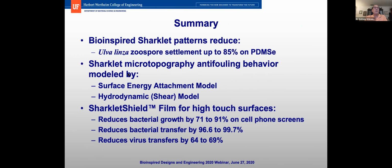So to summarize, the bioinspired Sharklet patterns do reduce the attachment of organisms. I've shown that many times. I presented you with the surface energy attachment model and supporting information. I hope you feel confident that it's a reasonable model. I've also introduced this new hydrodynamic shear model, which I think also supports it. And then finally, I pointed out that we get a reduction in bacterial growth by 71 to 90% on cell phone screens, for example. Bacterial transfer experiments of 96 to 99%. And then we also see a reduction of virus transfer of 64 to 69%.